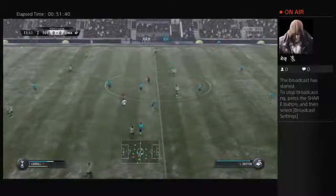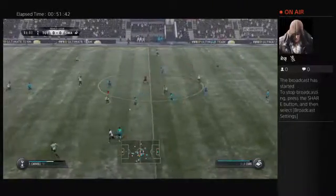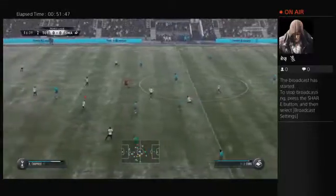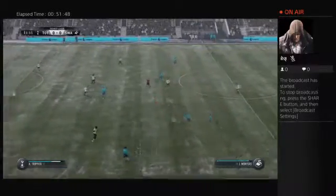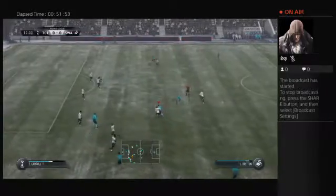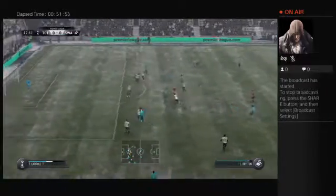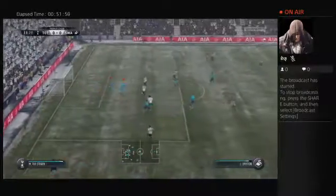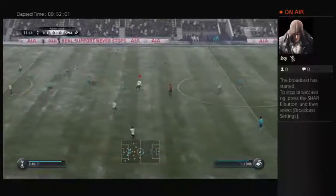Sissoko. Jefferson Montero. Well, this attack got a bit of menace to it. Working hard just to see maybe a sight of goal. Shots on! And the goalkeeper has done well to stop that one.